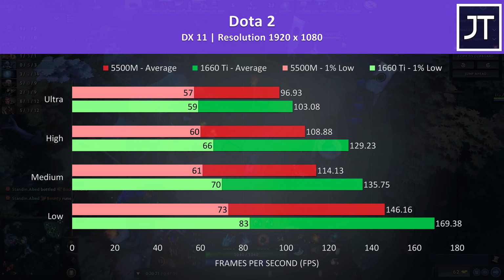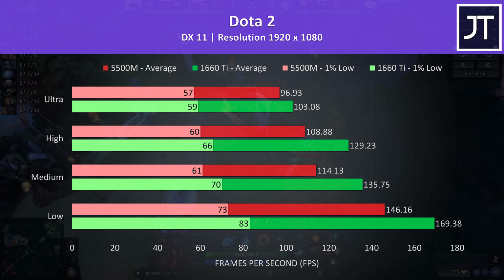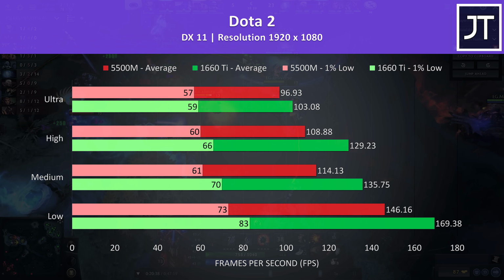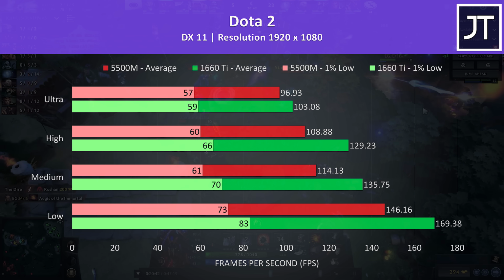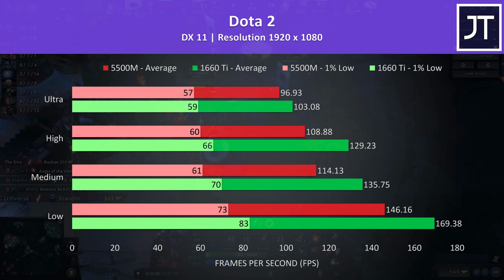Dota 2 was tested playing in the middle lane, and again tends to gain its benefits from CPU improvements. At ultra settings, the 1660 Ti only had a 6% performance lead. However, the gap does widen as we step down in setting levels, until it's 16% faster at low settings.